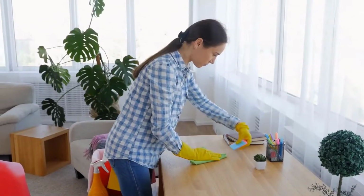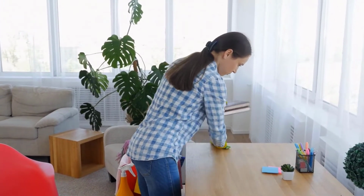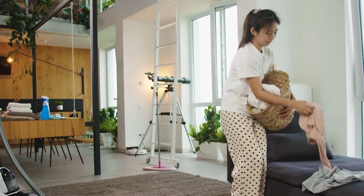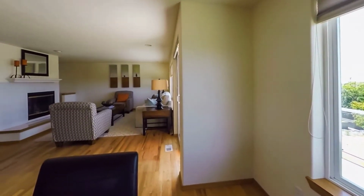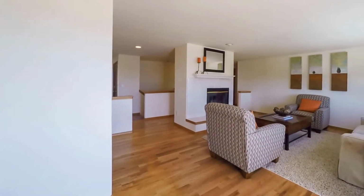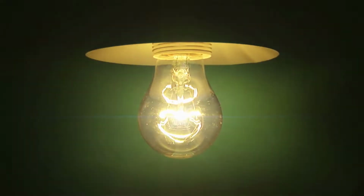Now, when we go inside, organizing the rooms by removing all the clutter is another easy and really free way for you to make your home more appealing to buyers. By removing that clutter, and I mean, we all have clutter, you can make your home look more spacious, and more spacious homes allow buyers to visualize their own furniture in your home, and that can result in more money in your pocket.